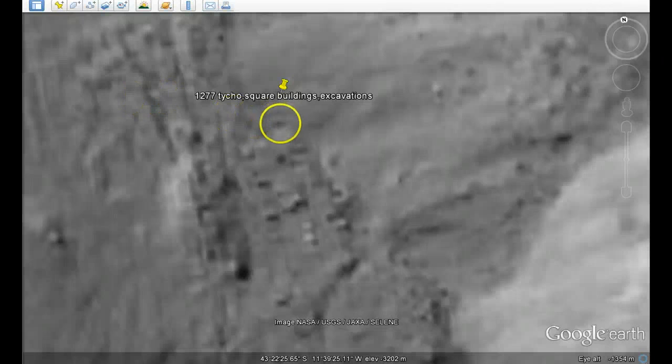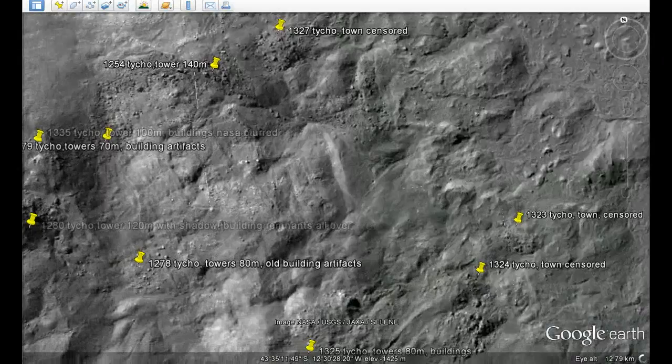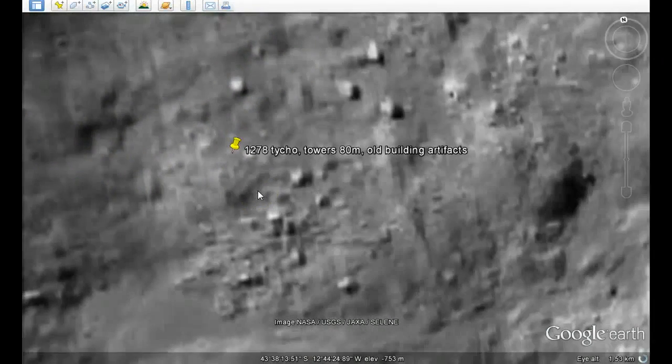As we zoom in, straight away you'll see the square structures, rectangles, evidence of a little town here as well. The towers here were blurred around these areas. The landscape is very barren. There's no vegetation to be seen, but there's plenty of vegetation at Mare Moscoviense. So we'll see evidence of towers here, shadows, walls, zigzag structures. They're about 80 meter towers.